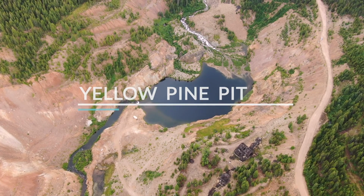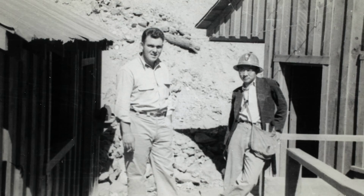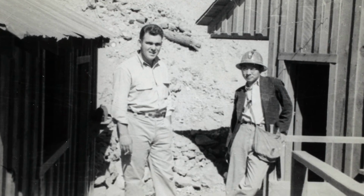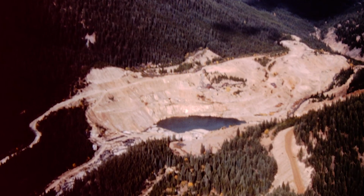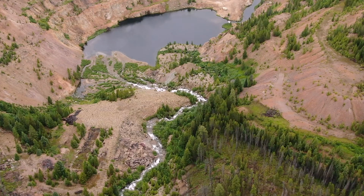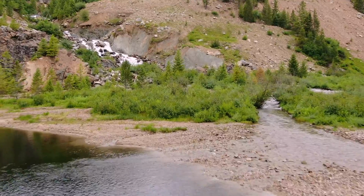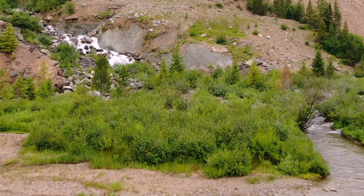So the Yellow Pine Pit was an underground operation, and it transitioned to open pit in 1938 to support the war efforts. When they started mining this in 1938 as an open pit, they ultimately blocked salmon passage. So right now you can see that the East Fork of the South Fork of the Salmon River right here flows into this old abandoned pit. Salmon today still can't get past this point.